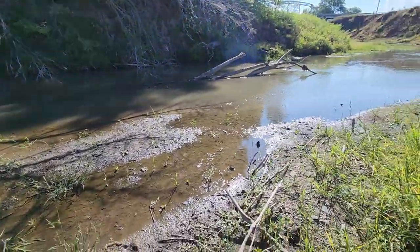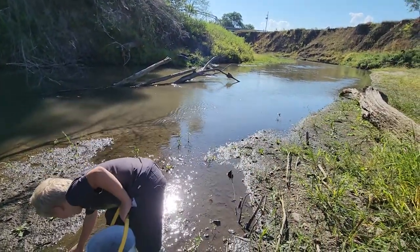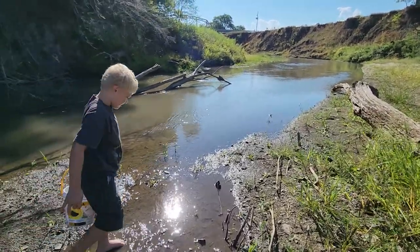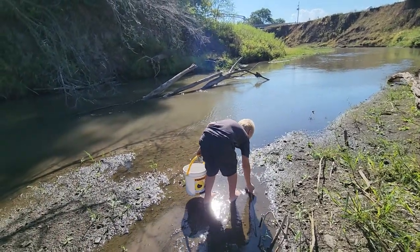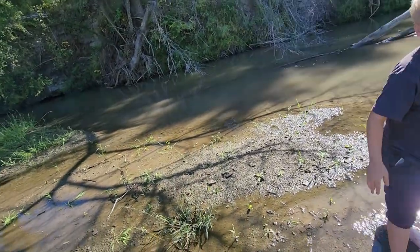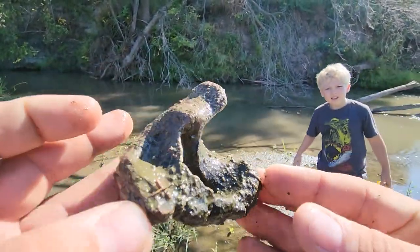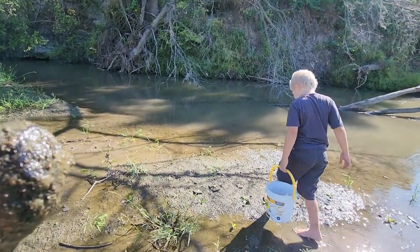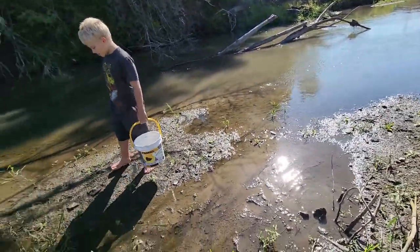Off camera here, we just found another vertebrae, not another owl. What's that? Right here. Let's see it. Is it a vertebrae? I don't think that's a vertebrae. Is that a rock? Oh, I don't think so. That could be prints. It's a bone. Yeah, we're not going to keep it, though. All right, let's keep walking. I'll walk in the water. We're not going to keep that though, okay?